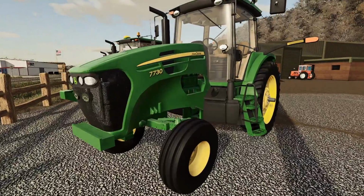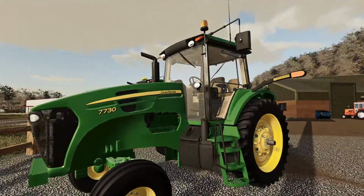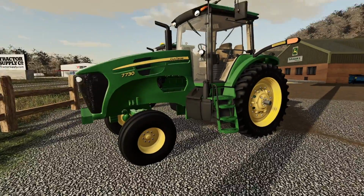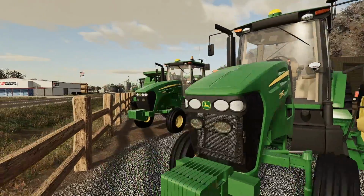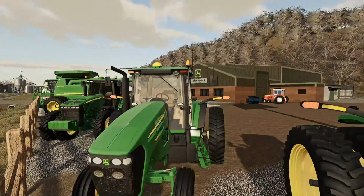That's actually kind of neat. I'm not going to lie, I'm kind of a fan of four-wheel drive, or front-wheel assist is more what I was looking for there. But still neat. Right next to it, we've got a 7830 and then a 7930. So smaller, slightly bigger, even bigger yet.